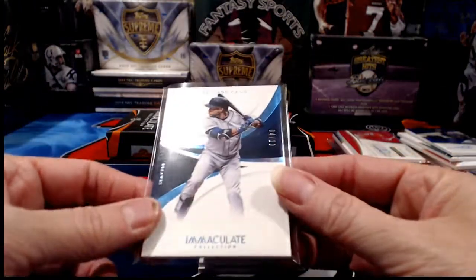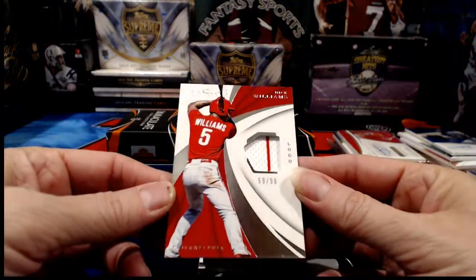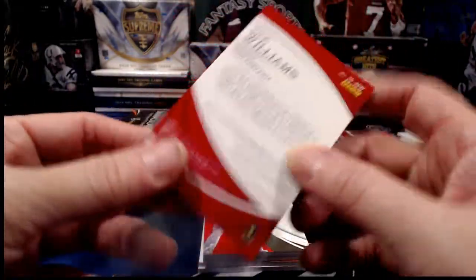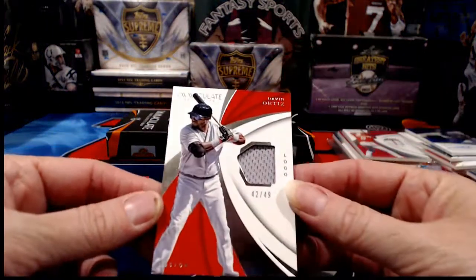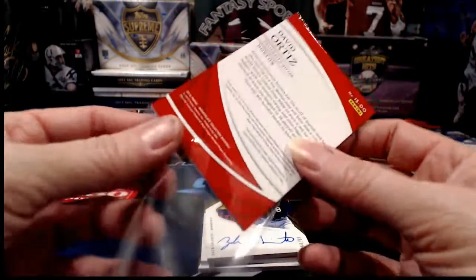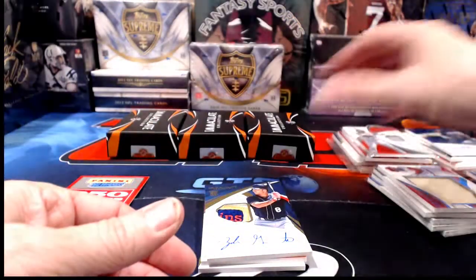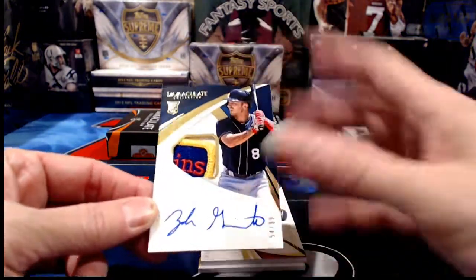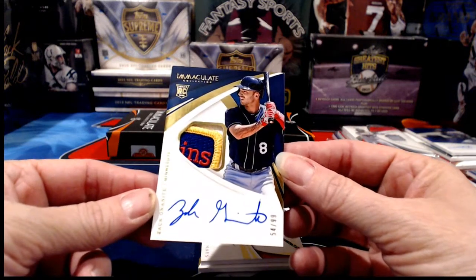Robinson Cano. This is numbered to 10 for the Mariners. To 99, it is Nick Williams for the Phillies. Got a little pinstripe in that at least. To 49, we have Big Poppy and the Red Sox. Red Sox have pulled some cool stuff tonight. Oh, I'm loving this patch. That's so cool. That is Zach Granite for the Minnesota Twins to 99, and I love the patch.